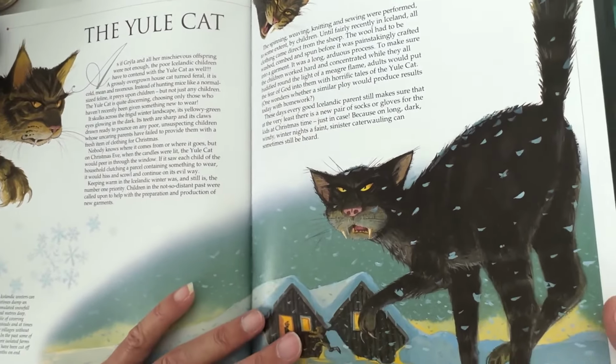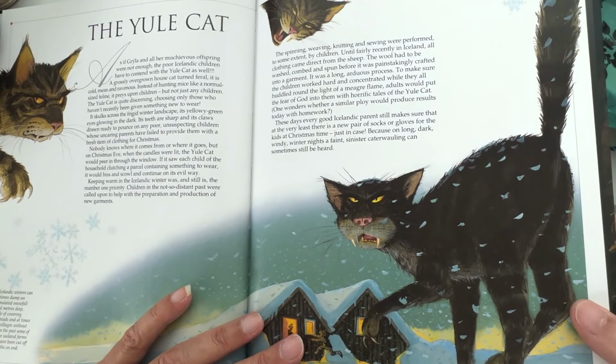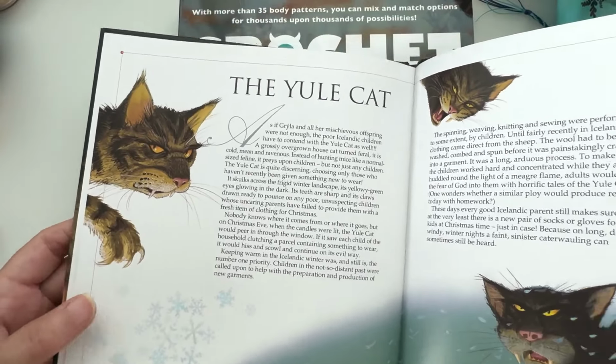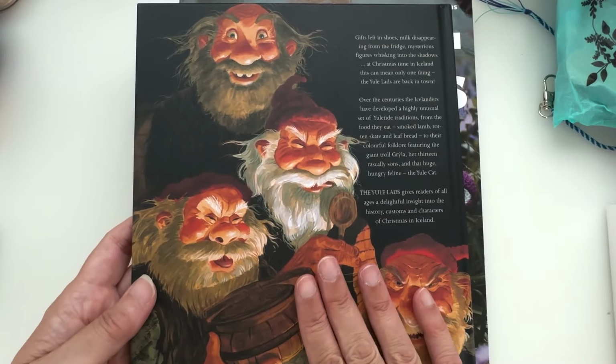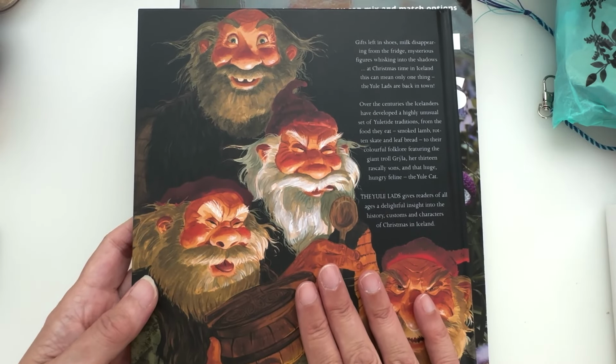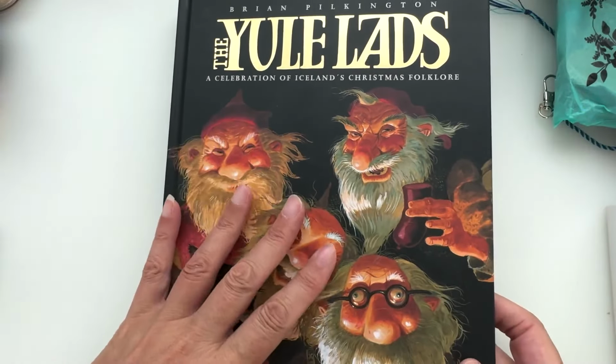And the last one is a Yule cat. The Yule cat, who I have loved for years and years and years, and now I've got an actual picture of him to go on, a little bit of a story about him. So he's going to be celebrated during Christmas time this year, so keep yourself tuned if you want to see what I do with all the characters from this book.